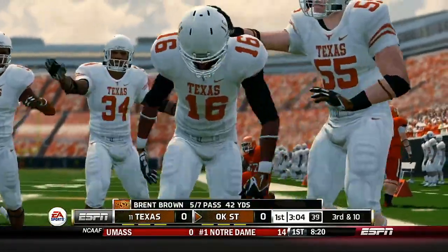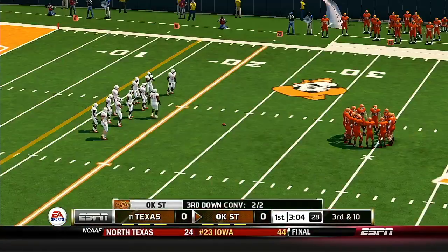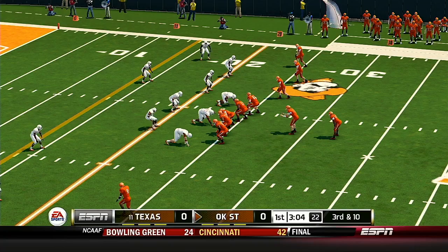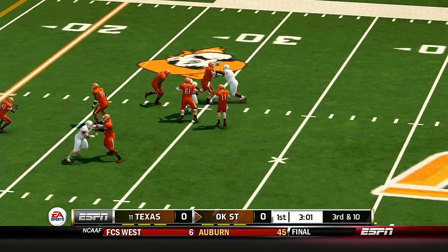When you feel pressure like that, the worst thing you want to do is just to throw the ball into coverage. He got away with one right there. He's very fortunate. Next time, he should just throw it away out of bounds. And this is the 10th play of the drive.